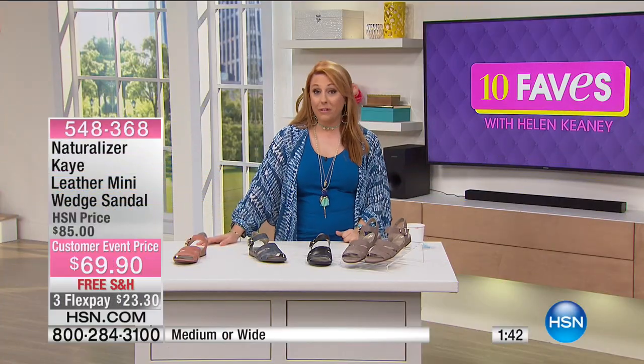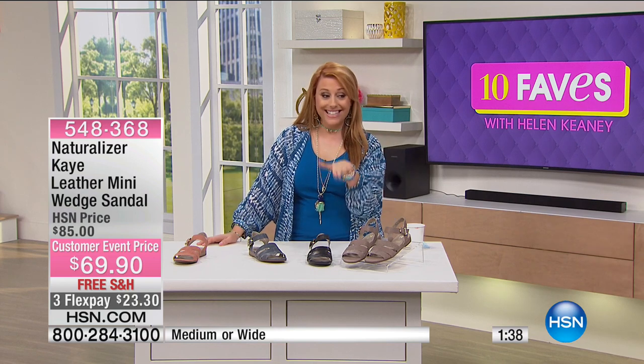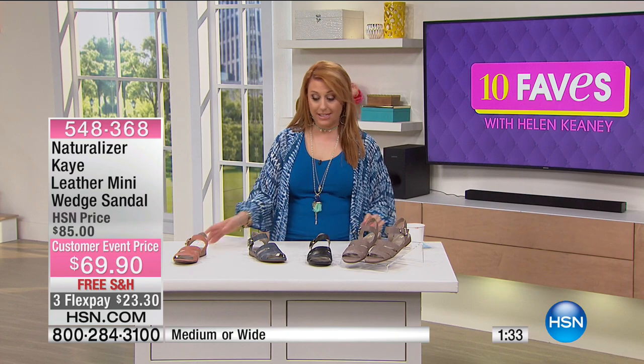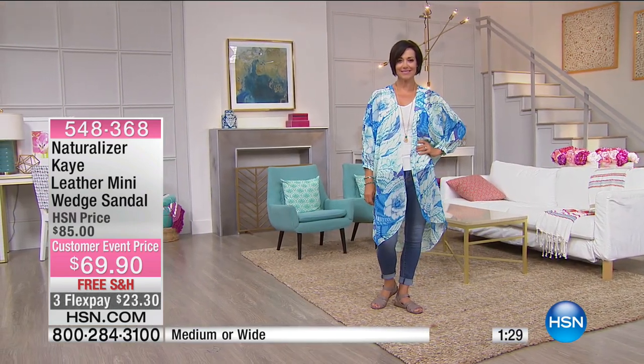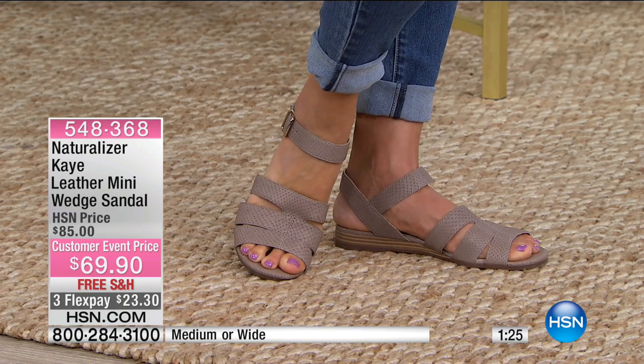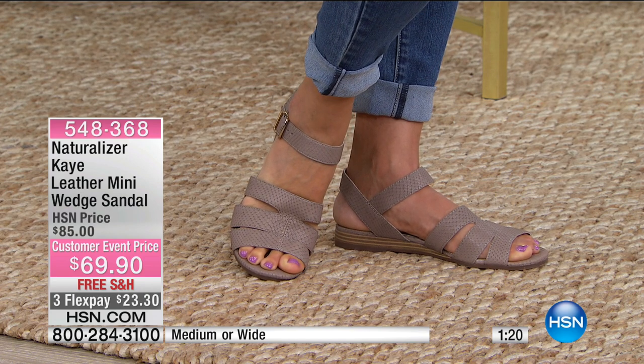We have extra FlexPay. By the way, if you love the idea of 4 FlexPay, get your HSN card out, because these get 4 FlexPay with your HSN card, and that would be $18.73 to get home. Most limited is the coral. The lady blue is available. The taupe, that great Dover taupe. And then we also have them available in black. 548-368 is the item number.